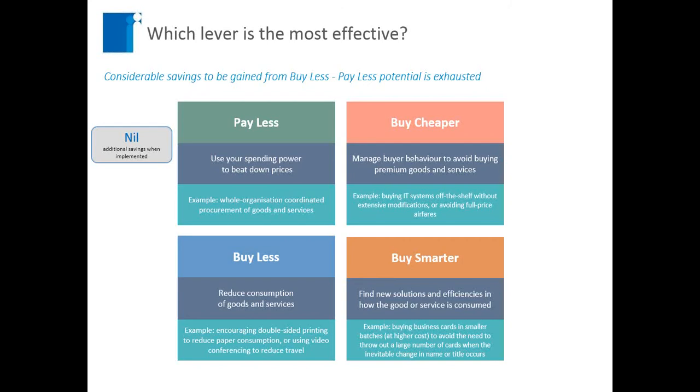So probably the first time when you put something out to tender, you might save about 20%. Second time, you probably save around 8% per annum. But third time around, you don't have any additional savings that will come from pay less. So where will your next wave of procurement savings come from? Well, it's from these advanced spend levers.